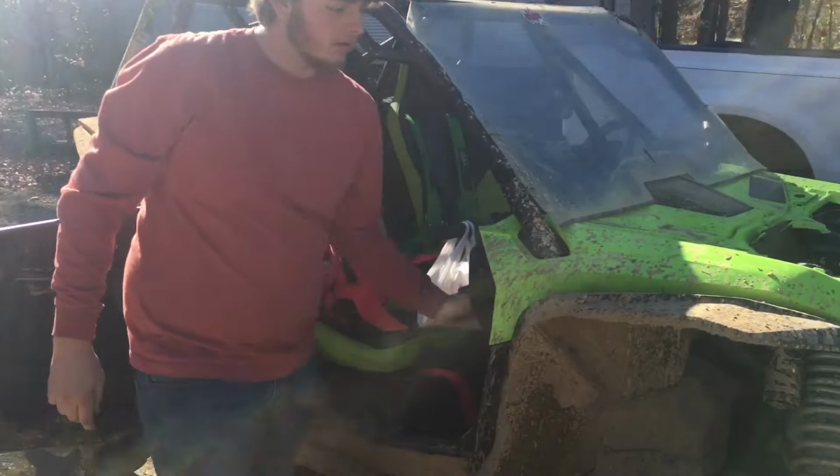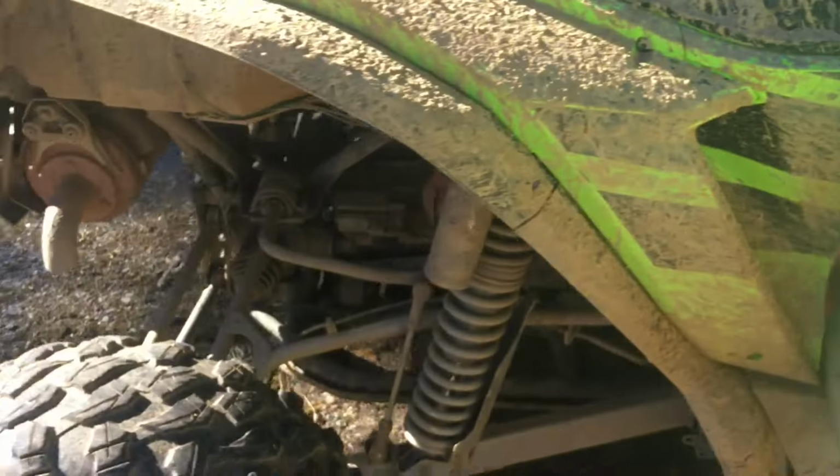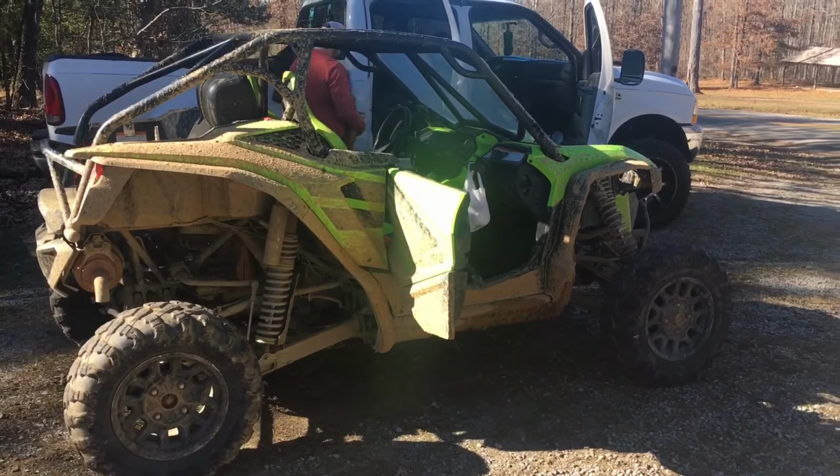What year is this? 2019? Yeah, 2019 Honda Talon. Gonna be riding with us.